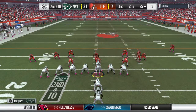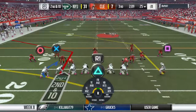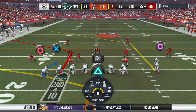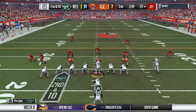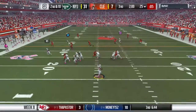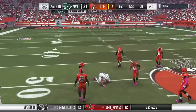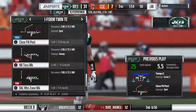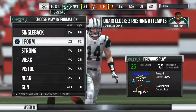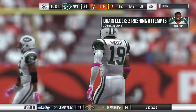They come out here in the I. Second down, Fitzpatrick. Deep drop. Smith catches left side. A really nice gain of 25 yards. A great job pulling that one in from a guy, as we know, who can really blaze.